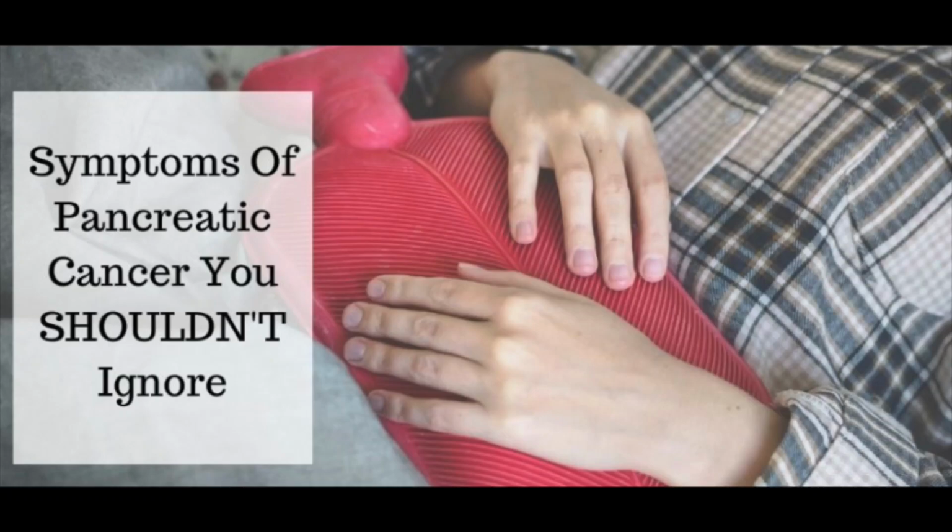I'm a functional health practitioner from Utah, and today I'd like to continue my cancer series and talk about the symptoms of pancreatic cancer you should not ignore. The pancreas is a pear-shaped gland, about 6 inches in length, located at the bottom of the breastbone right behind the stomach.